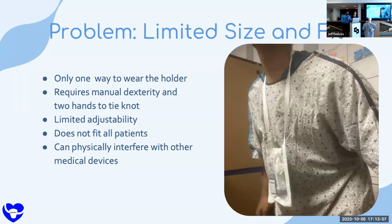There's also the issue of limited size and fit. There's really only one way to wear this specific holder, and it takes a lot of manual dexterity and two hands to tie the knot behind the neck. There's limited adjustability, and this doesn't necessarily fit all body shapes. And this can also interfere with other medical devices.